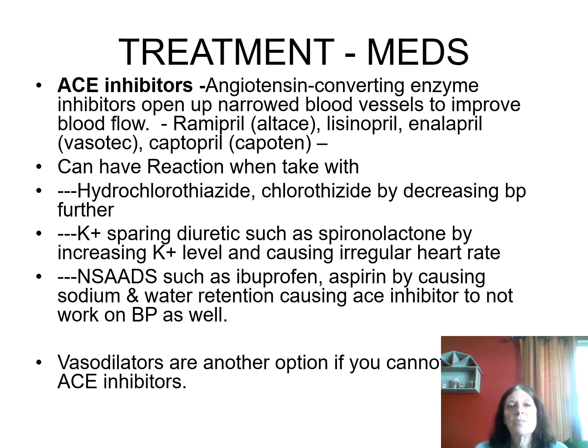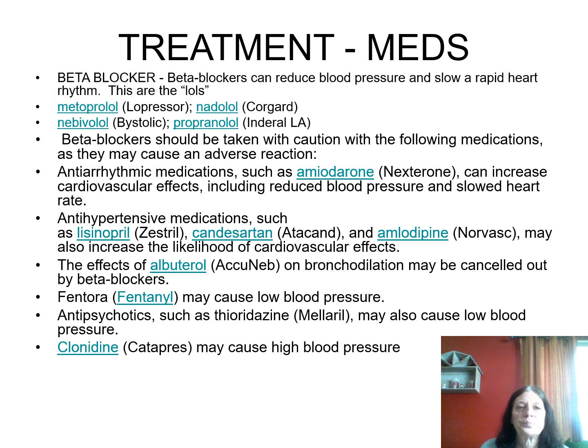There are many medications for treatment of CHF: the ACE inhibitors, potassium, ibuprofen. Vasodilators are another option if you cannot tolerate the ACE inhibitors. Beta blockers can reduce blood pressure and slow rapid heart rhythm. They are the "-lols." Beta blockers should be taken with caution with the following medications, as they may cause an adverse reaction. Antiarrhythmic medication can increase cardiovascular effects, including reduced blood pressure and slowed heart rate. Antihypertensive medication may also increase the likelihood of cardiovascular effects. This is why we definitely monitor blood pressures and pulses when we're giving these meds to all patients.